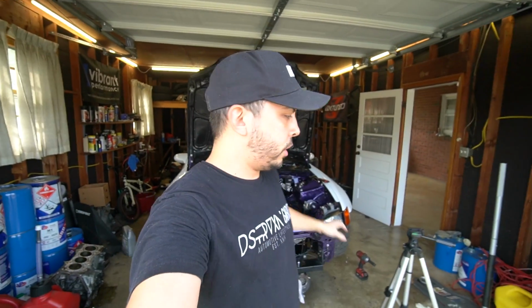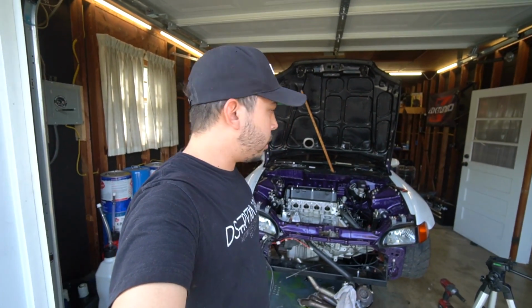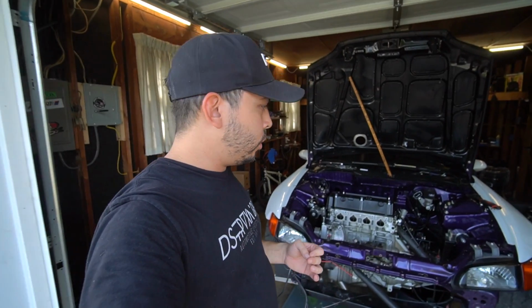So as you can see, I got pretty much everything off of the head of the block, or sorry, everything off of the head of the car. Once I got the intake manifold off, I noticed that there's a lot of debris inside of the head, meaning that the head is most likely trashed. So let me get a flashlight, that way you guys can see what that looks like inside.